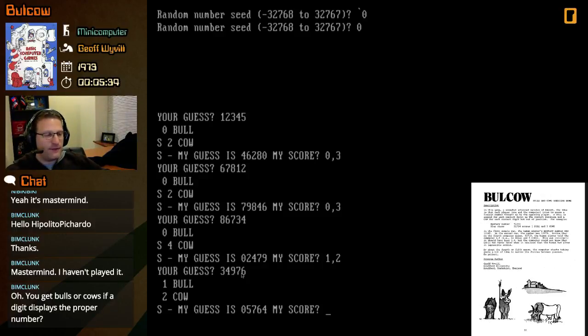Basically, if you guess the number in the right location, it's a bull. And if you guess the right number but in the wrong location, it's a cow. And by the way, the number that the computer's trying to guess is the random number C32768.